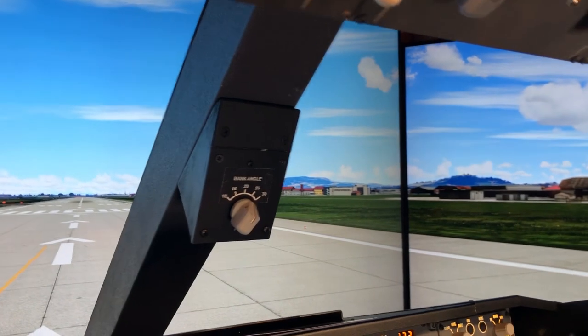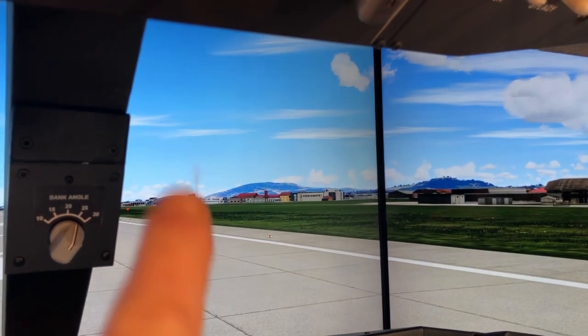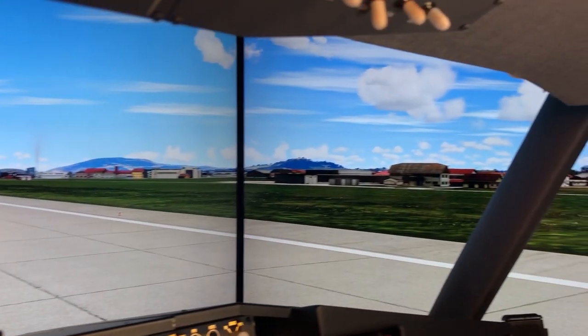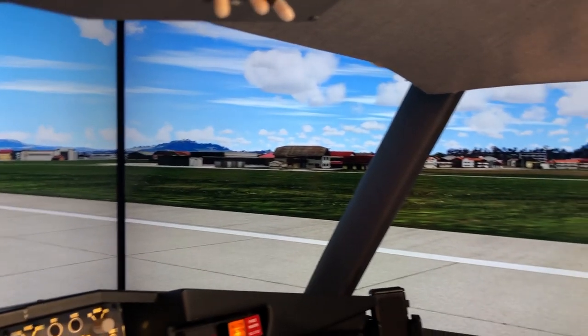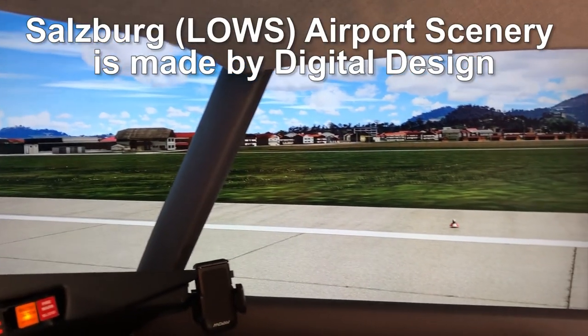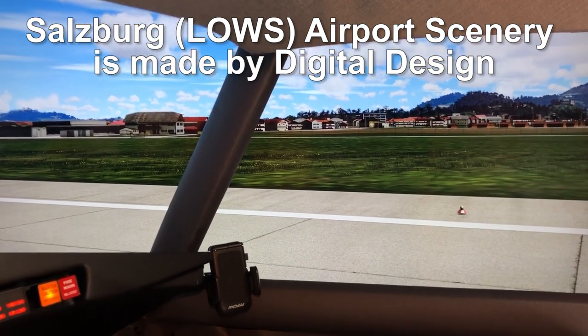And swinging around, you can see the smokestack over there. Lovely detail. This, of course, is by Digital Design. They're the ones who put this together.